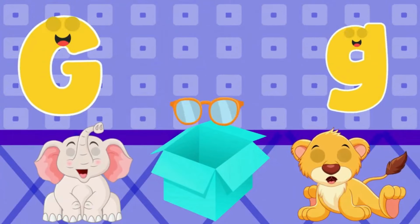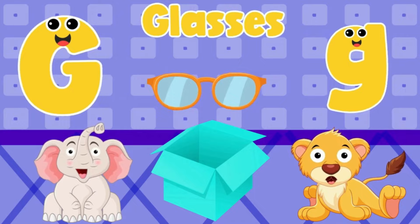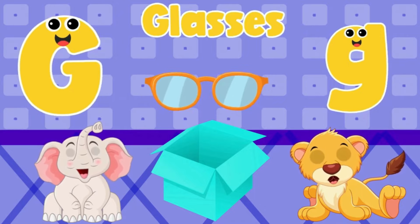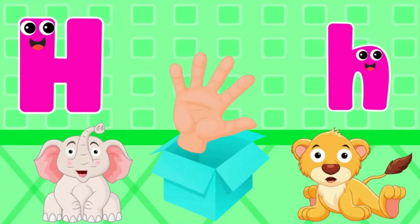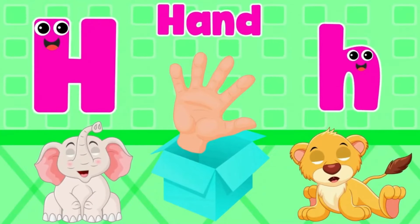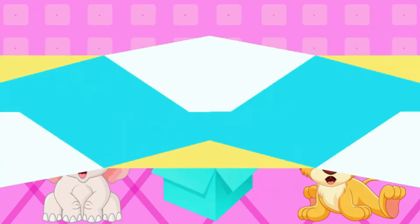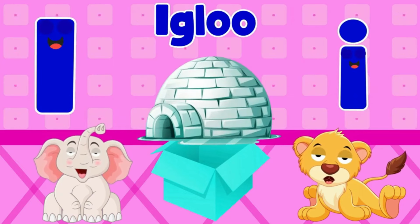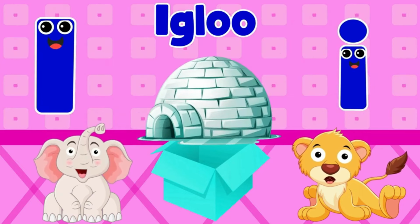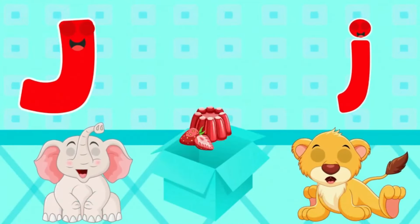G is for glasses. G, G, glasses. H is for hand. H, hand. I is for igloo. I, I, igloo. J is for jelly.